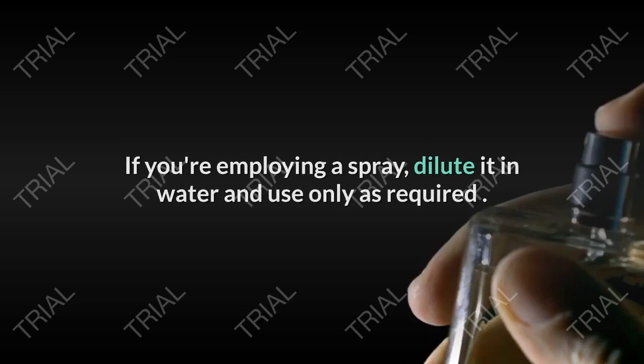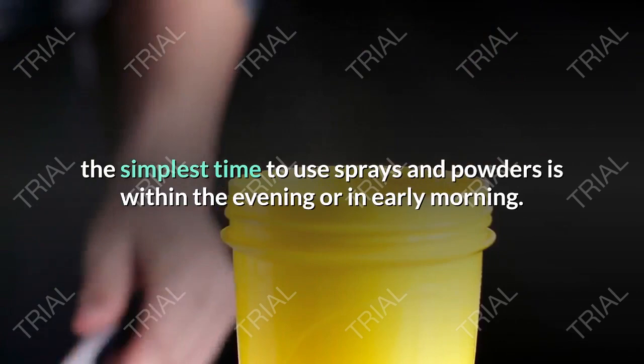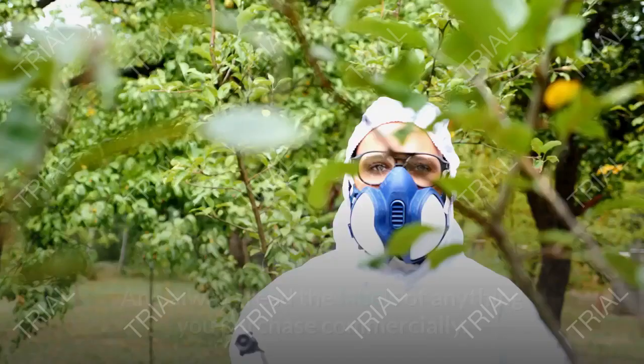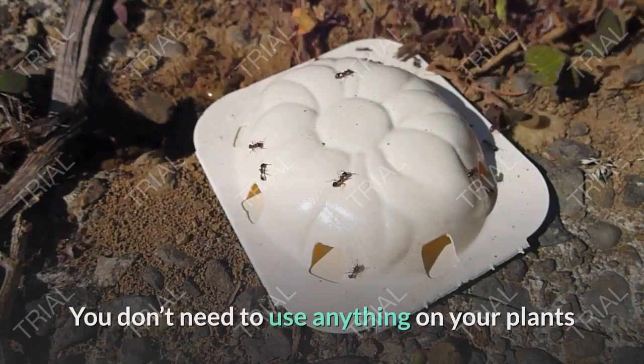If you're using a spray, dilute it in water and use only as needed. Of course, follow application directions on the label. The best time to use sprays and powders is in the evening or in early morning. And always read the labels of anything you purchase commercially. Simply because a pesticide is organic doesn't mean it isn't toxic. You don't need to use anything on your plants if you rely on other animals to help you control pests.